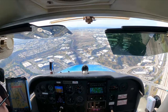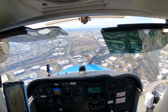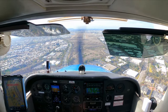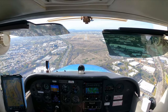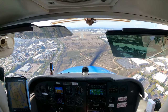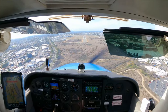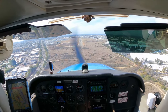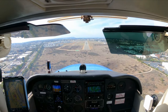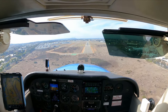Sight picture looks good. Bouncy, that's for sure. Yeah. Alright, going slow. Alright. The wind kind of died there. No, it changes a lot, doesn't it? Yeah. It really affects you, huh? Yeah. Still slow, I know that.